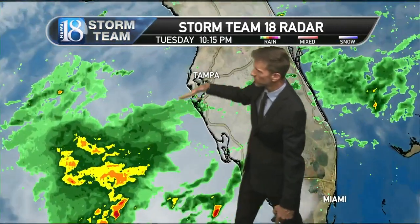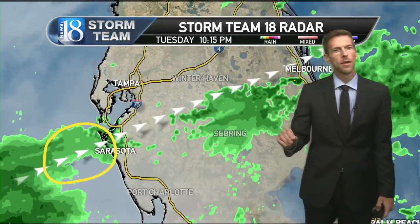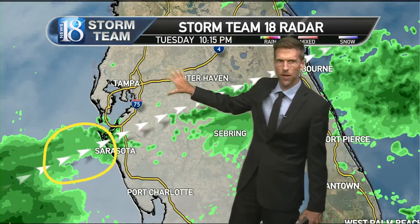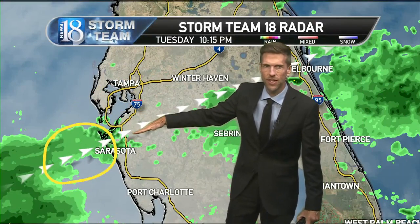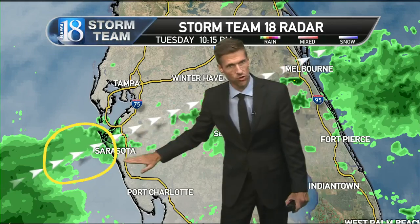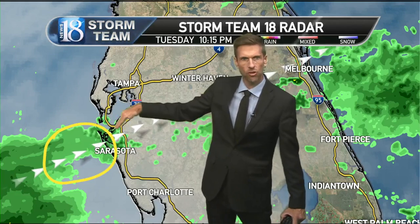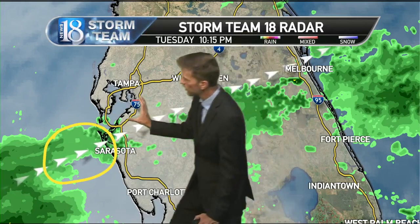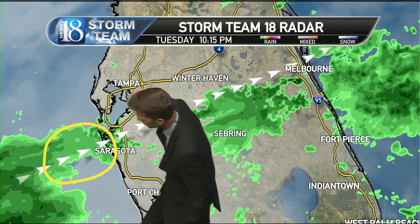The trend is, though, for this to track a little bit farther to the south. At first, it looked like the eye would move right over Tampa. The trend, at least right now, brings the worst of this into Sarasota, Bradenton, and then Treasure Island near St. Petersburg. Now, with this sort of track, it will tend to push the water this way at first, and then as it moves here, it'll push the water back here.